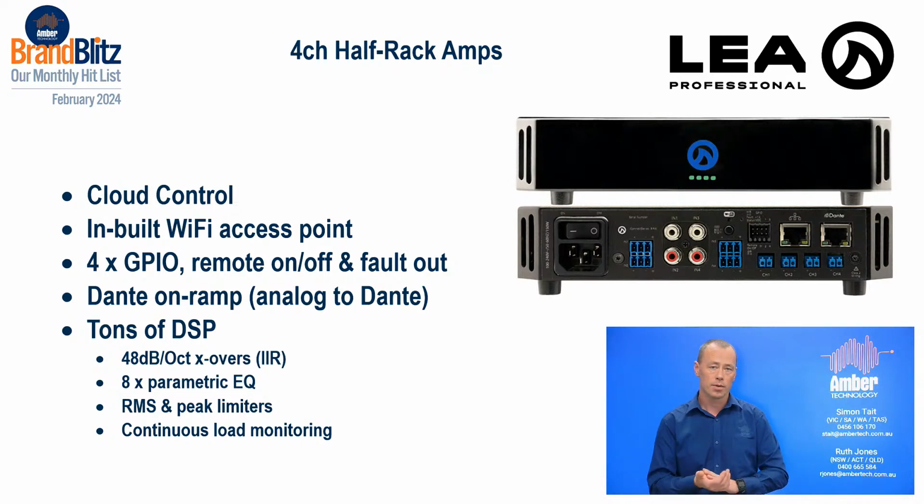The same DSP that we know and love on the 8-channel amps is all built into the 4-channel amps as well. So 48 dB crossovers, full-blown 8 parametric EQs per channel, infinitely configurable RMS and peak limiters, where we can set attack, release and threshold for RMS and peak, and continuous load monitoring as well.